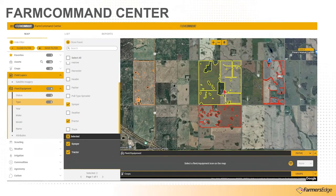We can also pull up equipment information as well. So we can see exactly where pieces of equipment are. We can load up different paths where they've been through different time frames as well. We can even look at them where they are live in the field. So if they're out there planting, we can see exactly where they are and get an idea of maybe how much of that field they have left as well.